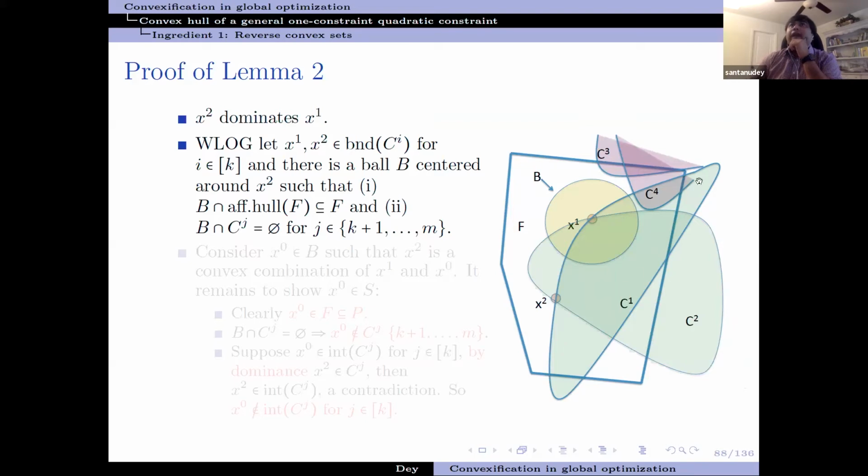And there's a bunch of other convex sets, say C3 and C4, for which x1 is not on the boundary, and I don't care about x2. All I know is that whenever x1 is on the boundary of a convex set, which is C1 and C2, x2 is also on the boundary. And now what I want to prove is that x1 cannot be an extreme point of my set S.